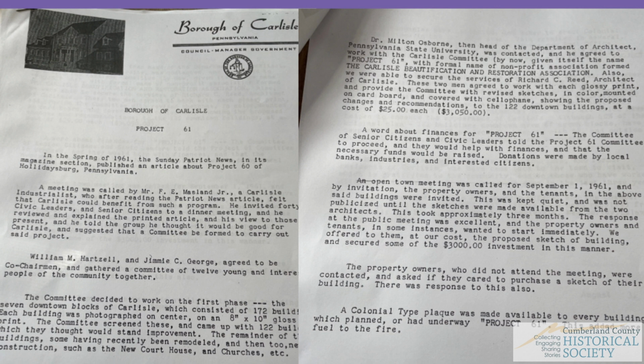Some of those buildings had recently been remodeled, and others either already had an early American appearance, or it was felt that they didn't qualify for revitalization for some reason. The project was then scaled back to 122 buildings. Dr. Osborne from Penn State, who had assisted with the Hollidaysburg project, agreed to assist with the conceptual drawings, as did local architect Richard C. Reed, thus the source of the drawings that Maureen shared with me back in January.